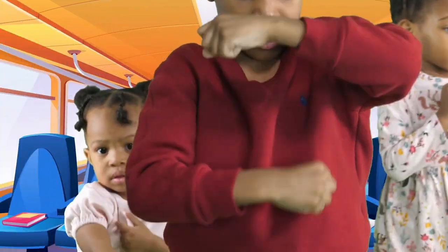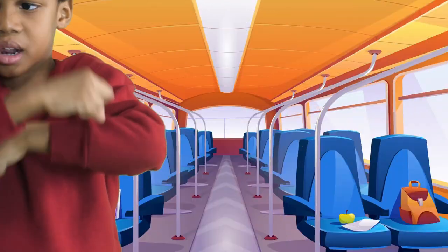Round and round, round and round. The wheels on the bus go round and round, round and round.